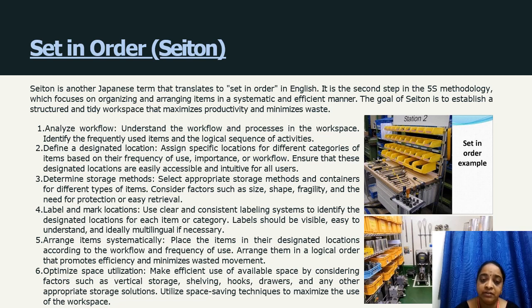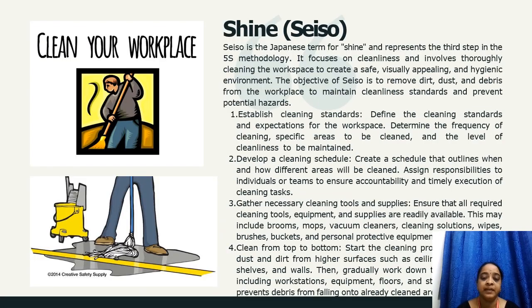Even a company with a smaller space can utilize it effectively when it follows the 5S principles properly. The third 5S principle is shine. In Japanese, we call it Seiso, which represents cleanliness and involves thoroughly cleaning the workspace to create a safe, visually appealing environment. The objective of Seiso is to remove dirt, dust, and debris from the workplace, maintain cleanliness standards, and prevent potential hazards, depending upon the nature of the industry.